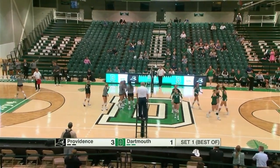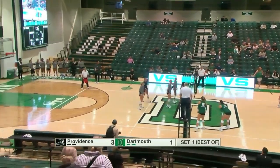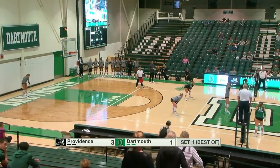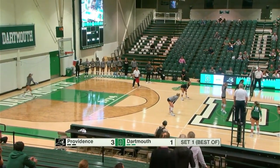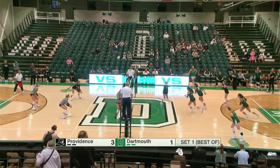So, we talked a little bit earlier. Rayleigh Smith had been one of their key middle blockers. They have a couple different middle blockers they've been rotating in, and it's Emma Simon who gets the nod to start the game. Yeah, I suspect we'll see Smith come in on the rotation when Simon goes to the back row, but no Kensington Crony, not dressed tonight for Dartmouth.